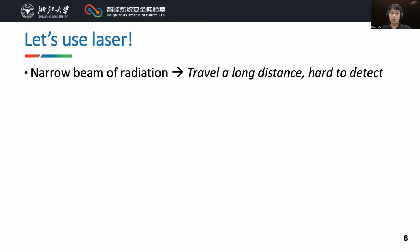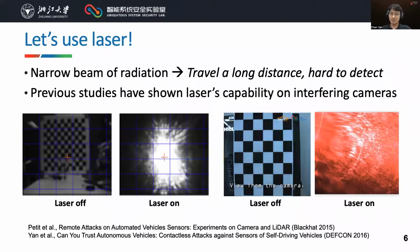And in this study, we use laser. A laser is a form of light that has a very narrow beam of radiation, which means that it can travel a long distance and is hard to detect. Some previous studies have shown that laser can interfere with cameras, such as blinding the camera and making it impossible to recognize anything in that image. However, in our attack, we need something different other than blinding.